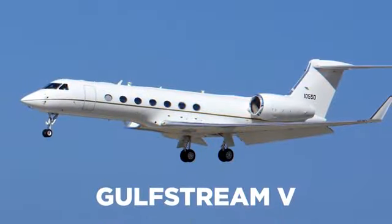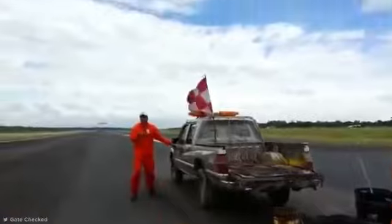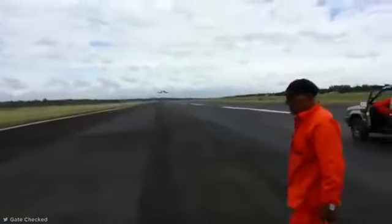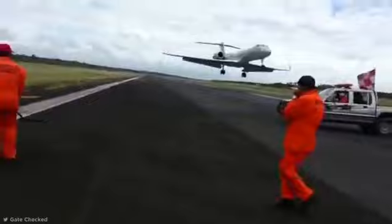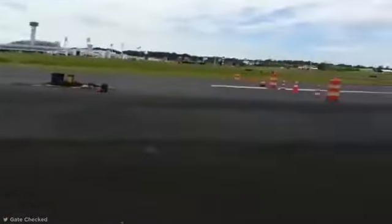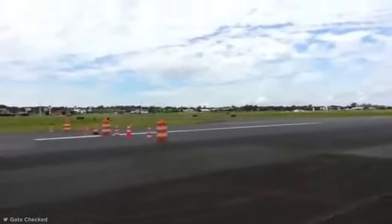As the Gulfstream 5 private jet approached Asunción, the pilot discovered that the runway was occupied by a group of workers performing some scheduled maintenance. As the jet flew towards the workers, the pilot desperately pulled up, and the maintenance crew scampered off the concrete, attempting to outrun the jet. Thankfully, both the pilot and the workers reacted in the nick of time, preventing a deadly collision.